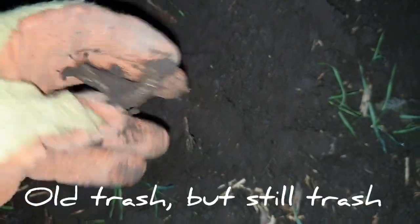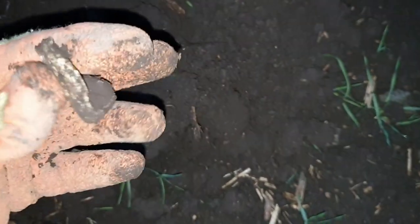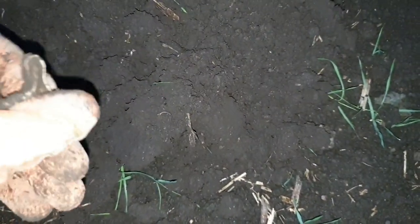I suspect that's just a great big modern chunk of something, but I can't actually get all the mud off it. But we'll chuck it in the pouch, we'll have a look later on. If it's anything interesting, I'll put it just after this clip.